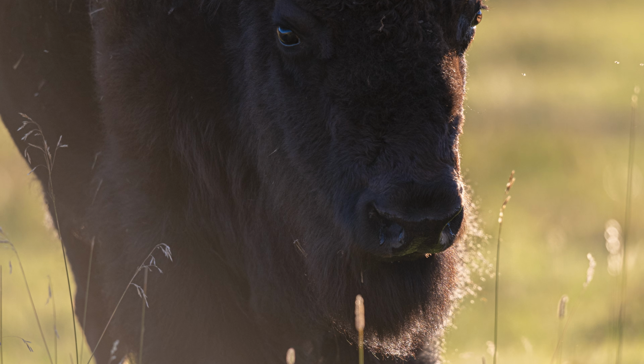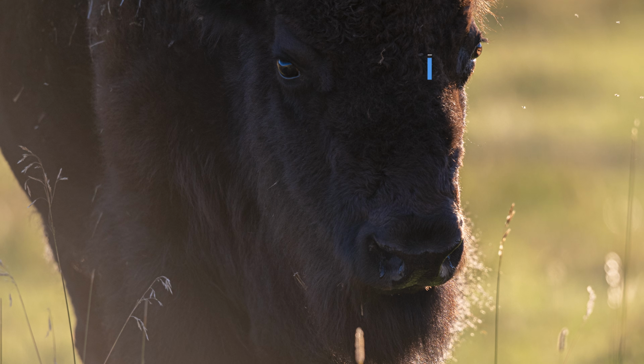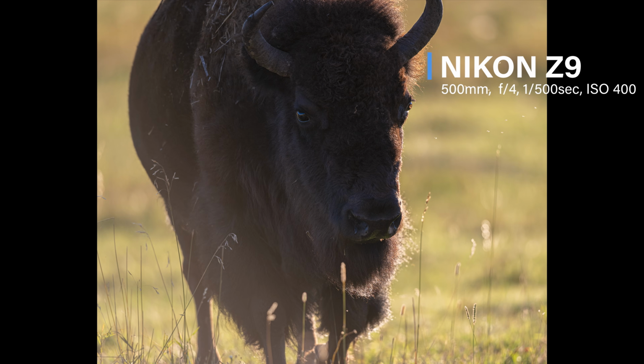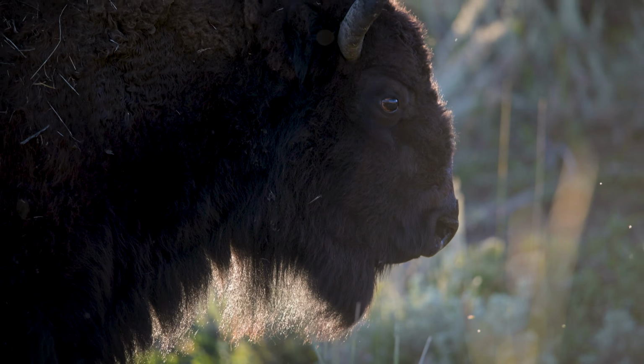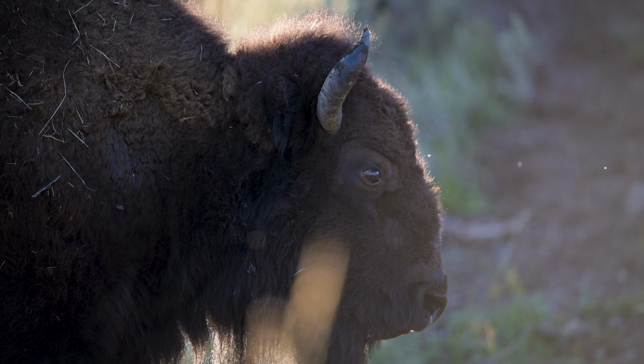Now I love the long, detailed face of the bison, where you've got the horns up top and that fro of hair to the eyes, down to this big nose and this cool kind of beard goatee.